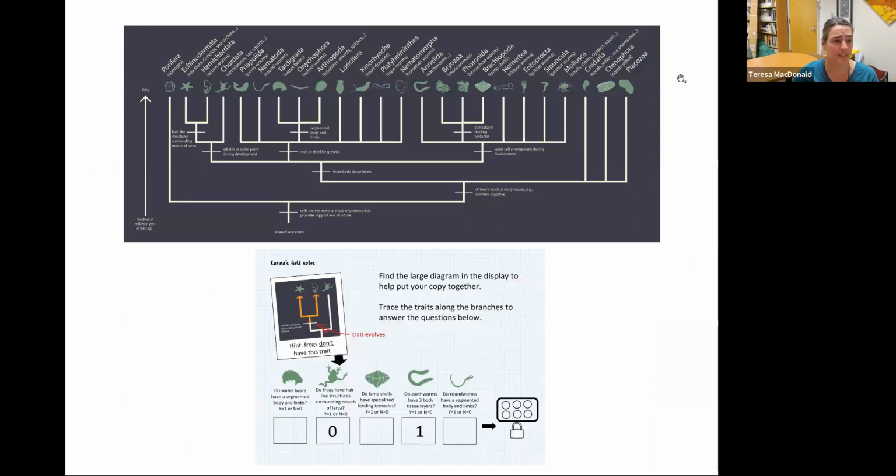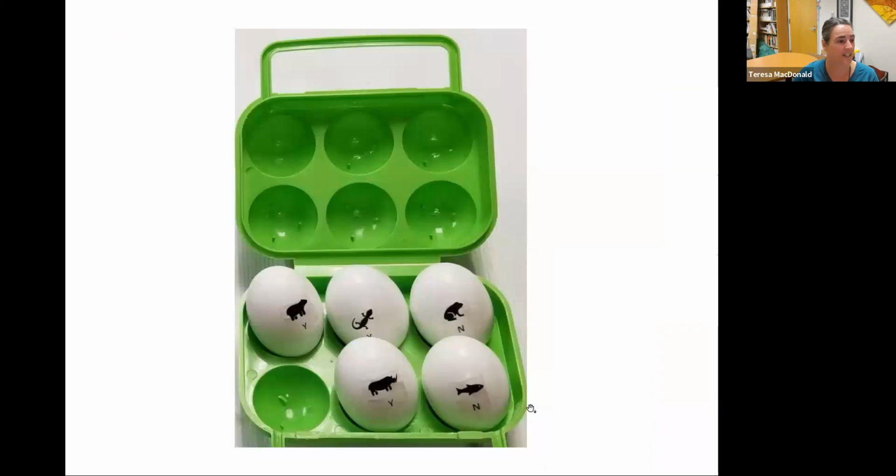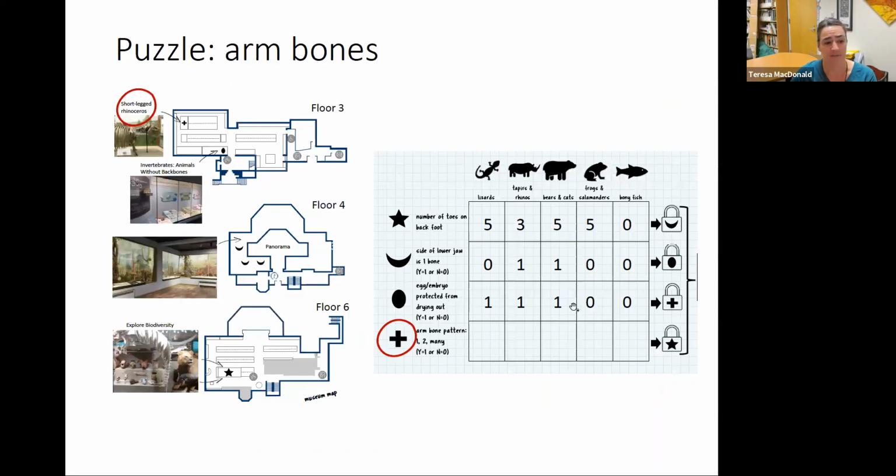So they put their puzzles together. This is the tree that they get, and they're asked to trace different lineages to answer these questions at the bottom. That gives them the code to unlock the box. And then they get a set of eggs, and that tells them yes or no for whether these groups have that shared character. So then they fill those in across the base, and then that takes them to their last trait, which takes them to the short-legged rhino exhibit that we have, which is just around the corner from there.